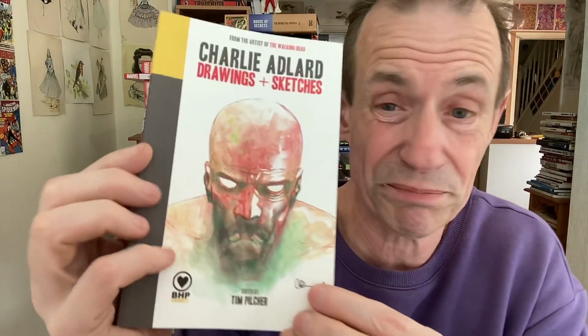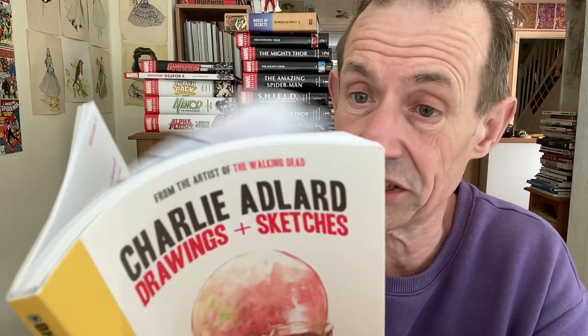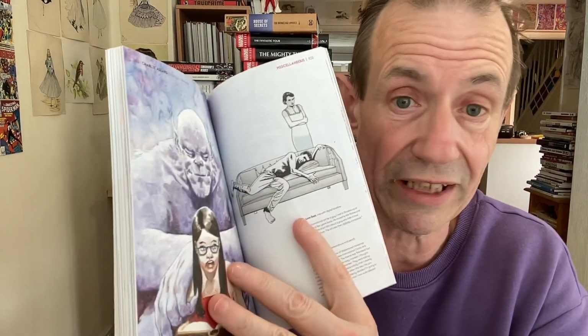And this was, I think, $9.99. I think you can probably find it cheaper as well. It's an absolutely superb book. I think there is also a hardback version. I bought the softback version of this, but it's still absolutely brilliant, really worth checking out. Full of great examples of artwork all the way through, so definitely superb.